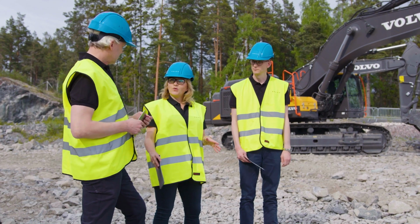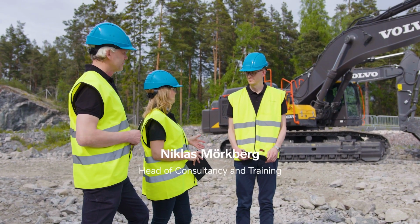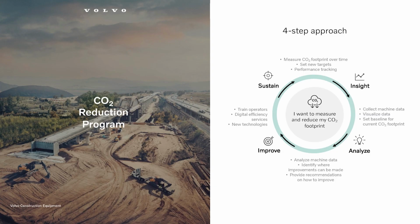All right, many things going on in this area. And Niklas, can you tell us about how do we actually bundle these offerings? Yes, I can, Ann. Our customers are looking for more of a cohesive solution. That is what they are asking us for. How can you come with a program approach and help us with a tailor-made solution that fits our operation? That's why we started the CO2 reduction program. What it's all about is to secure a continuous improvement of our customers' operation.